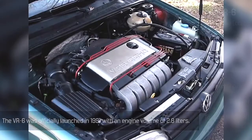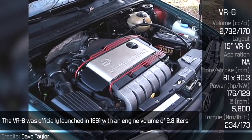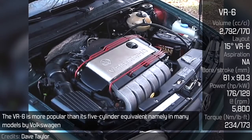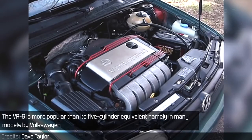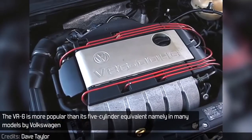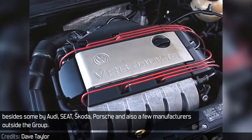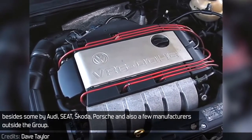VR6. The VR6 was officially launched in 1991 with an engine volume of 2.8 liters. During its lifespan, it has been developed with two different V angles, 15 and 10.5 degrees. The VR6 is more popular than its 5-cylinder equivalent, namely in many models by Volkswagen, besides some by Audi, Seat, Skoda, Porsche and also a few manufacturers outside the group.